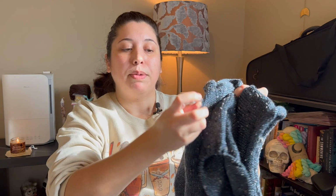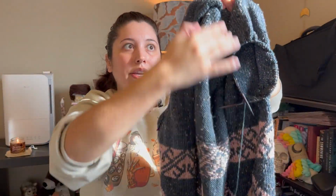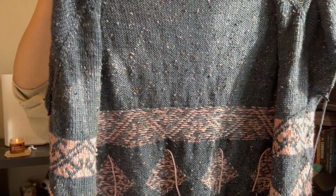So you actually start picking up stitches. This is very curly right now because it hasn't been blocked. But you essentially pick up stitches all along the sides here, on both sides, and then you give it a collar. You do a collar row shaping and stuff like that. So I'm not sure how to do that yet.